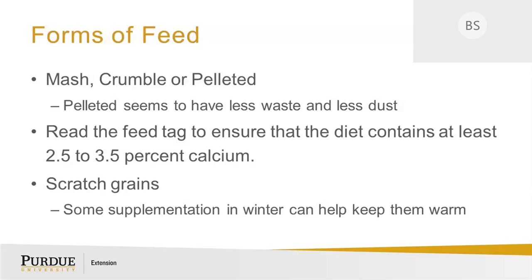It's a personal preference. Mash is the simplest form, so it's not in a crumble or pelleted. And then crumbled is like the second layer of processing, and pelleted is the same as a pelleted feed for any other species. So I like the pelleted, but you can use whatever works for you and your flock.